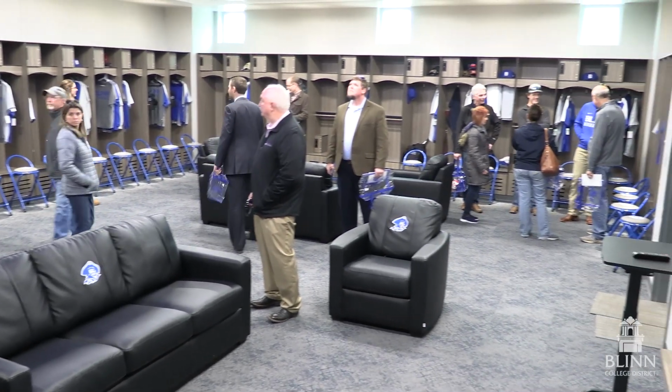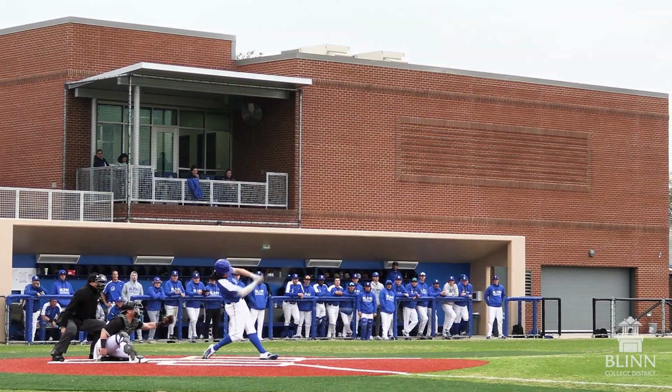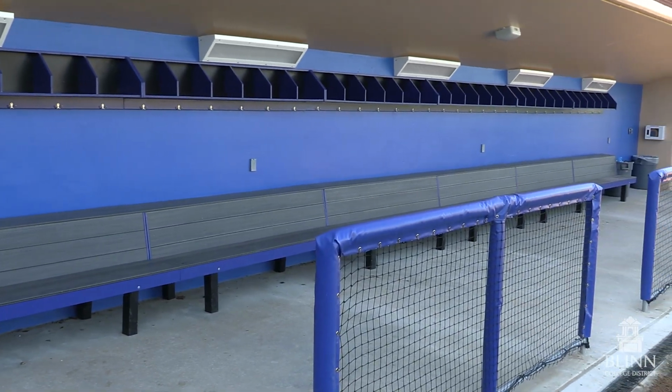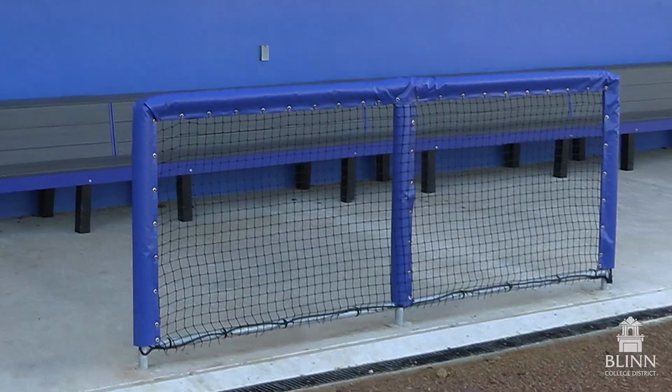custom sound system. In addition to constructing the new field house, we renovated the home dugout to provide an enlarged seating area, new bat and helmet racks, and protective railings.